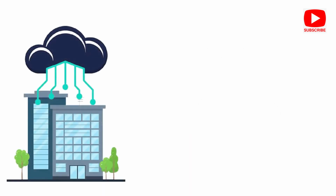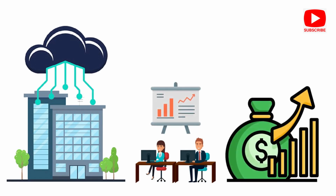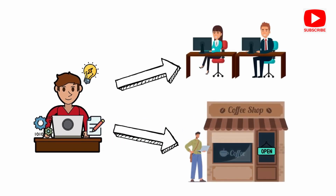Information technology is essential to the day-to-day operations of a business, and even more important when it comes to scaling your business to make more money. And this is why learning the skills of information technology is incredibly valuable whether you want to get a job or start your own business.